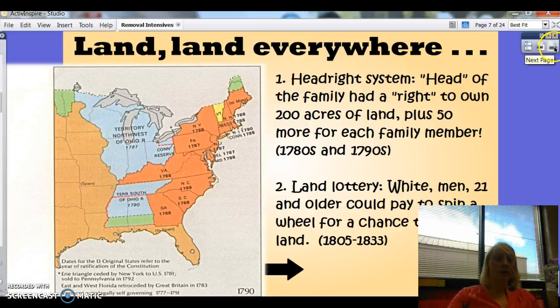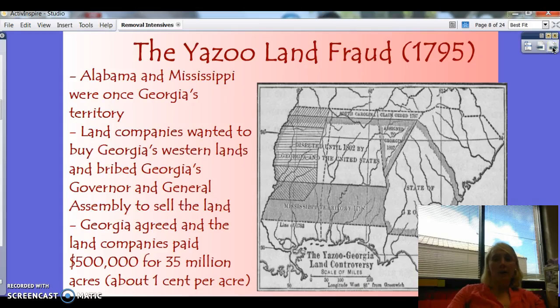Okay, again, thanks to the cotton gin and the railroads, different technologies, we were able to expand not only our population but also our businesses, and our state just began to grow. Okay.